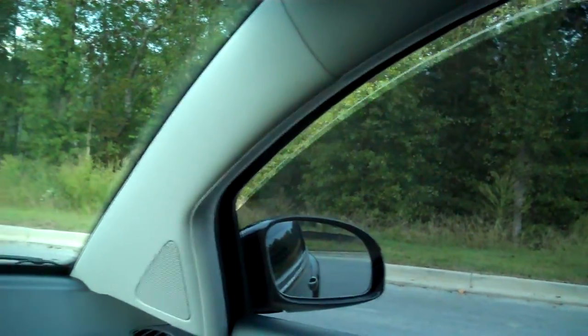The car does come with one key, which also has keyless entry. Driver's side window functions properly. Passenger side window.